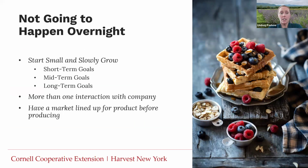So I always like to mention it's not going to happen overnight when you're finding your market. It's going to take a little bit of time. It's going to take a little bit of research, especially figuring out what your capacity is going to be for your business. So if you're just starting out, I always advise people start small and slowly grow over time, especially looking at what your short-term goals, midterm goals, and long-term goals are for your operation.